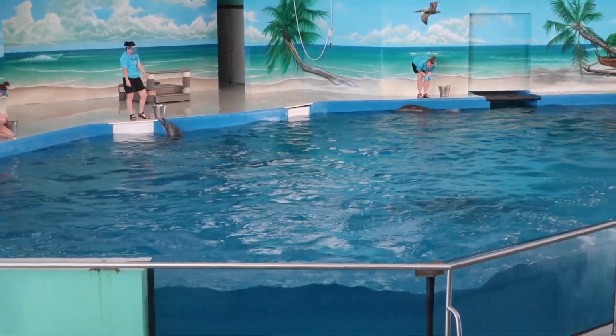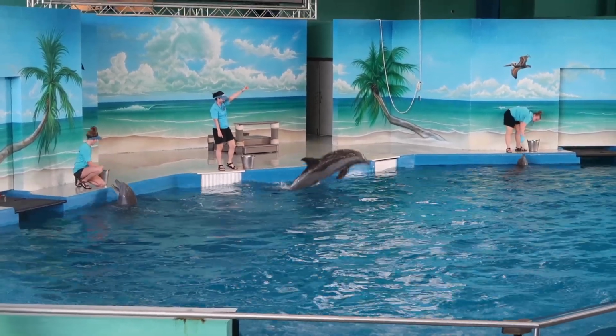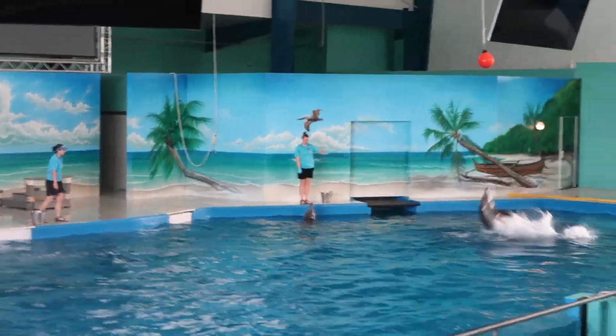Last but not least, we have a very special star. He's a hybrid between a common dolphin and a bottlenose dolphin. This is CJ.